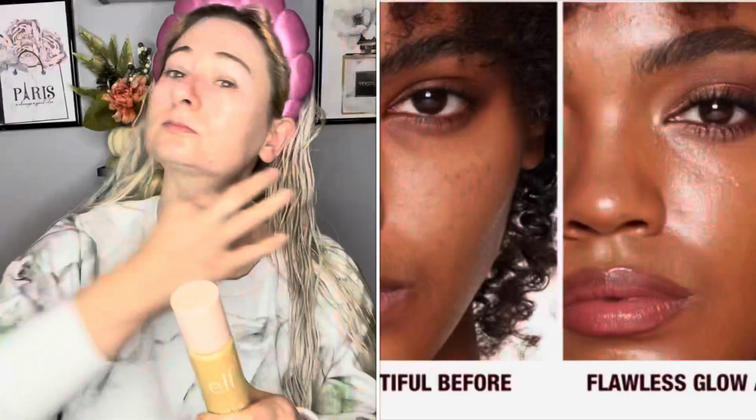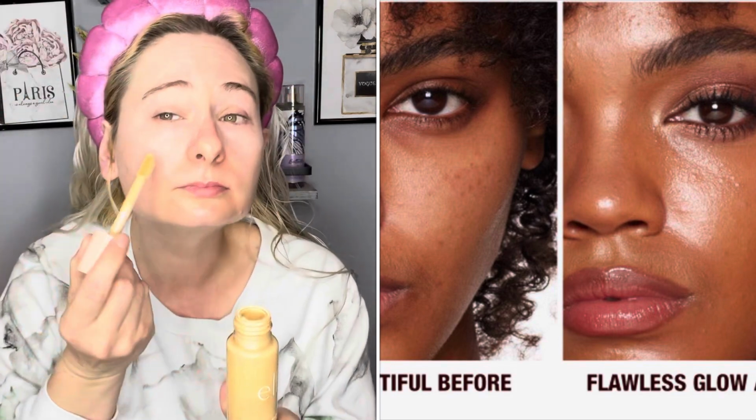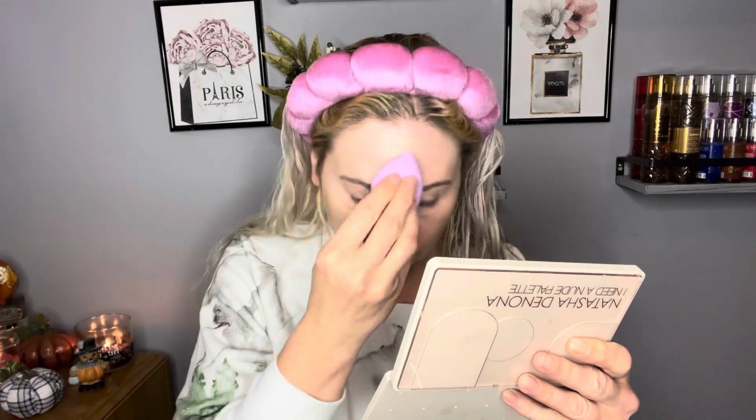And now I'm going with my e.l.f. Halo Glow. Charlotte Tilbury did make this popular product, and e.l.f. made a dupe for it. You could either use it as a highlighter, over makeup, under makeup, even as a sheer foundation. It just adds a natural glow to your skin. Today I'm using it underneath my makeup. But yeah, glowing skin has been popular.